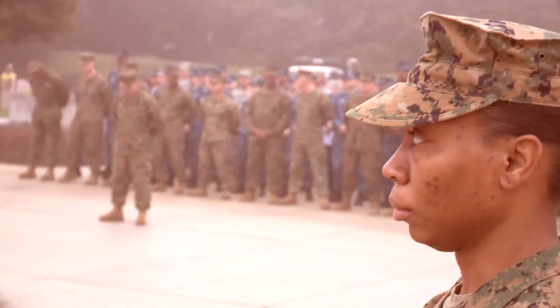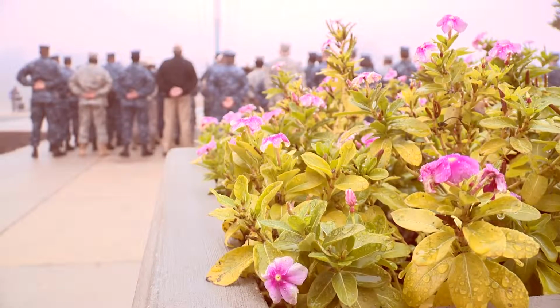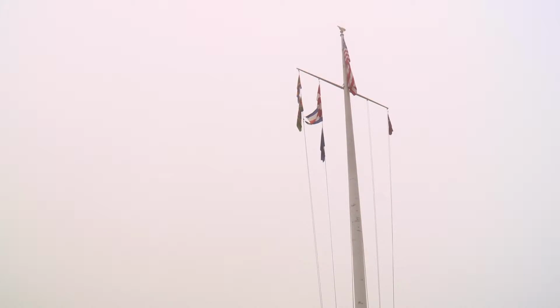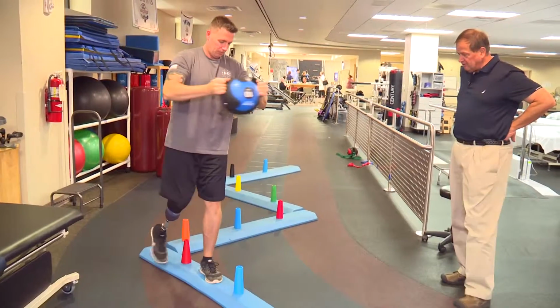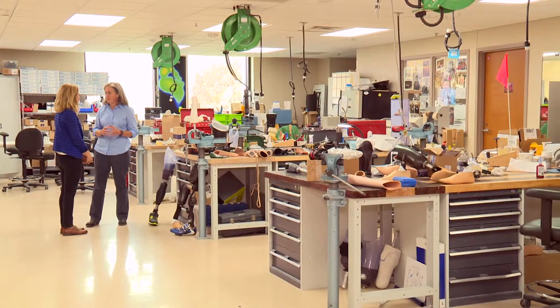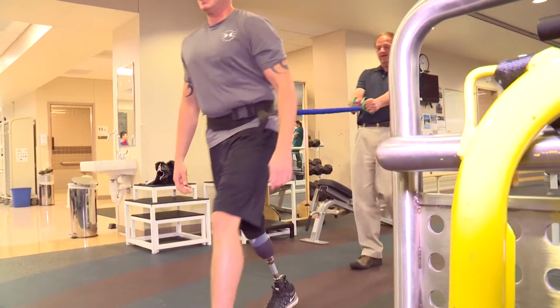Presenting the colors happens every morning here at Walter Reed National Military Medical Center in Bethesda, Maryland, and everyone stops in observance for this ceremony. As soon as it wraps up, soldiers, physical therapists, and prosthetists return to working hard at saving lives, including their own. Looks like your workouts are paying off.